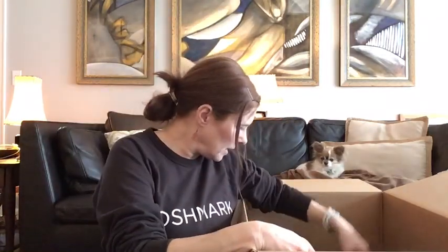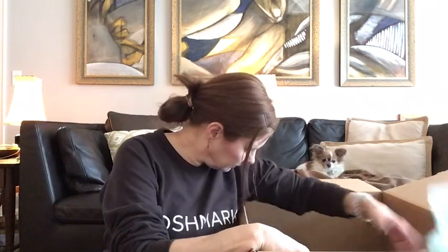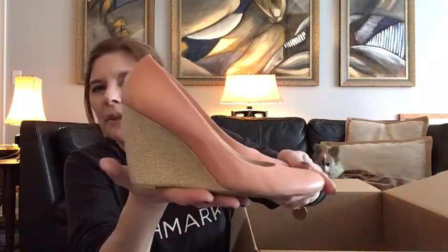Okay, and then we've got a pump. Let's see. Well, let me find the other one. Oh no, where are you? Okay, we've got a wedge. First, I will try to. I'm so graceful at this, aren't I? Okay, we have a wedge.